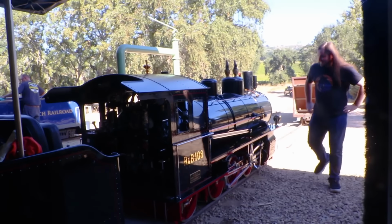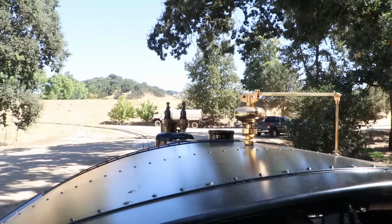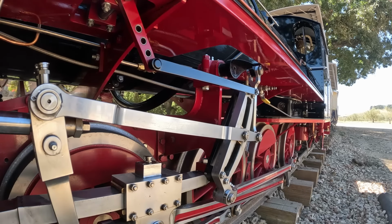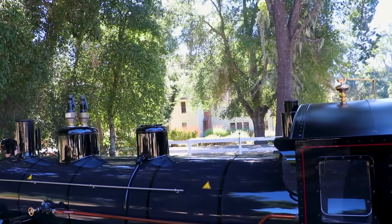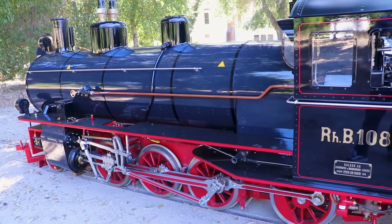This thing is... you could eat off of it. It's ridiculous. I've never seen a locomotive that's shiny everywhere. And the running gear is just gorgeous. Everything's smooth, beautiful, nicely machined. It hasn't been hammered on by the railroad for 70 years.